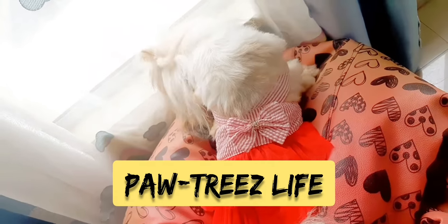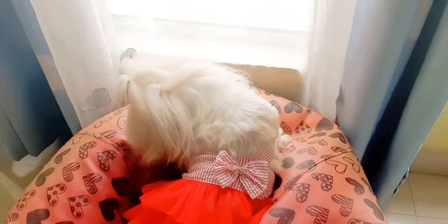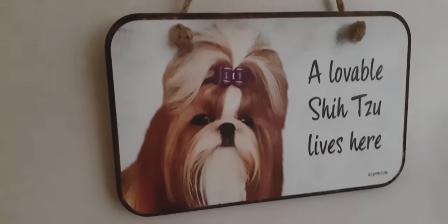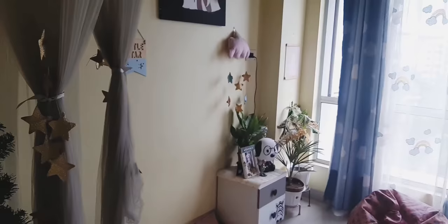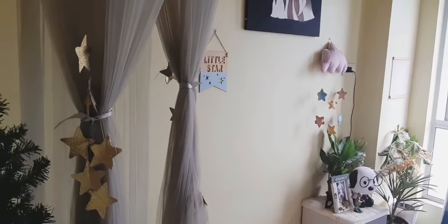Today I am giving you my kids' room tour, which was his study room earlier. So let's go. Actually, 5 lovable Shih Tzus live here. When you enter the room, you can see the big size window with a huge amount of bright light coming in. Then on the left hand side, there is a net canopy hanging from the ceiling.